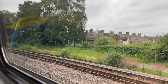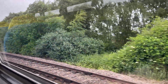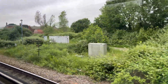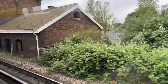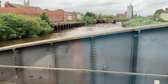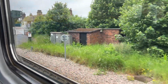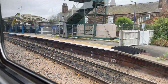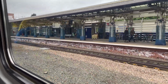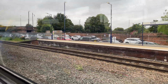On the approach to Selby. And we're about to cross the river. Doesn't look like the loop there's been used much, but I've never been in there, never ridden it. There we are, the tide is on the way out now. Yeah, it's dropped a bit. Not much, just a bit. And here we are, this is Selby.